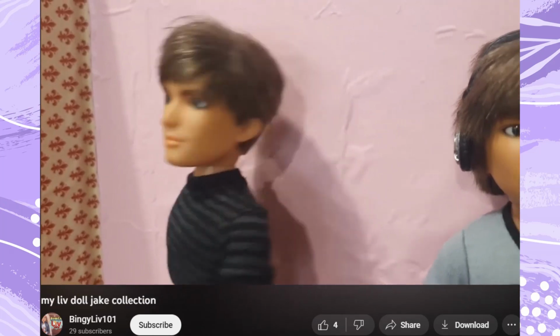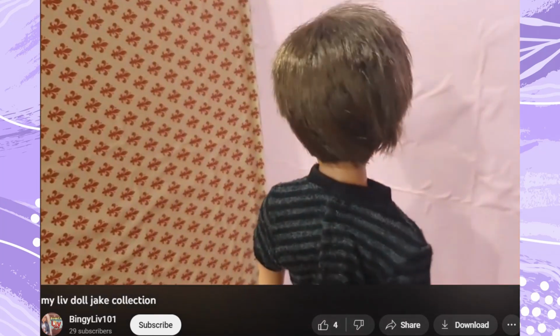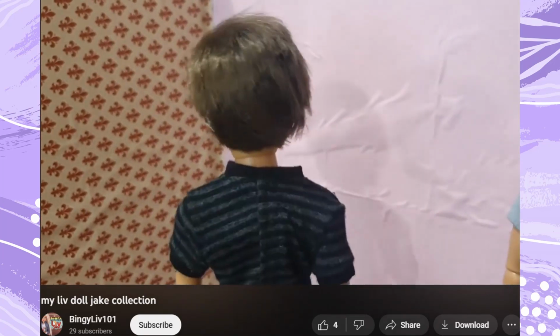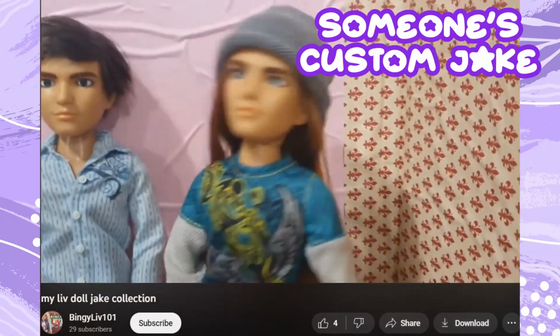And also, I'm so upset. I did not know this because I never owned a Jake doll, but he has rooted hair. He does not have a wig, so you can't change his hair out with any of the other girls. That's so upsetting. Why not? I want to give Jake Daniela's wig. They were scared, and they didn't do it. I'm so upset by that. That could have been revolutionary. I think he only had like two dolls too, but still.